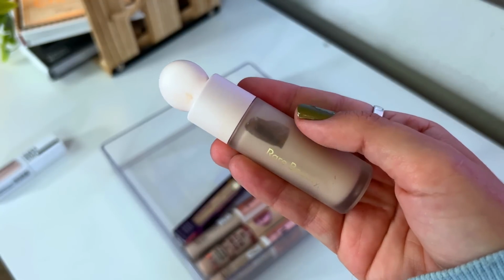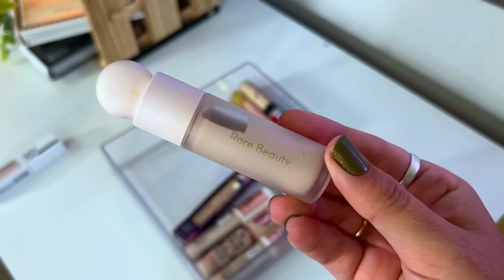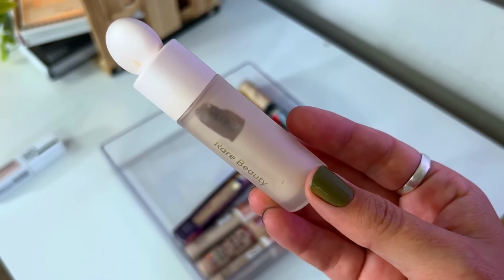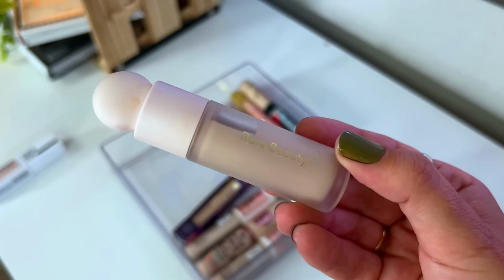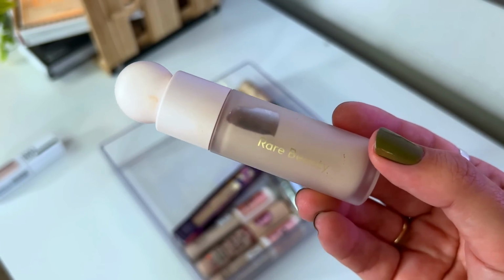Then we have this Rare Beauty Concealer. Honestly, I never use it. I don't really recall my thoughts on it because it's been a hot minute, but I don't ever use it. That's the thing. I don't ever use this.